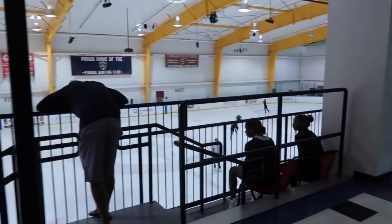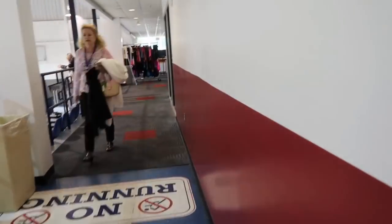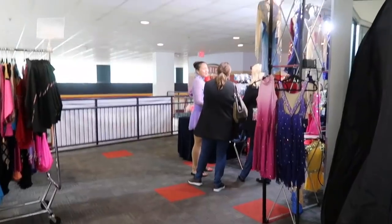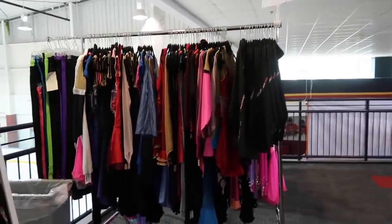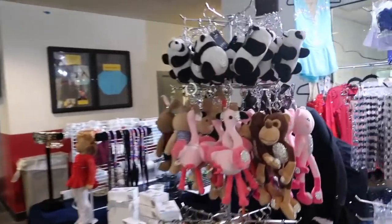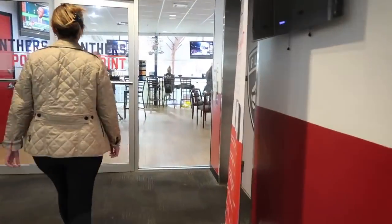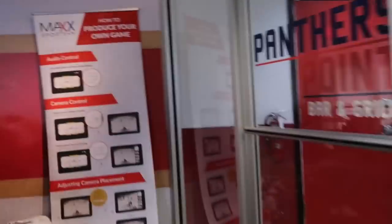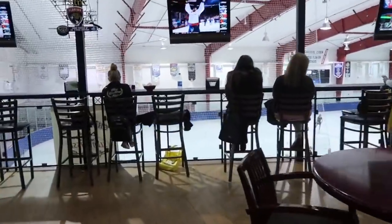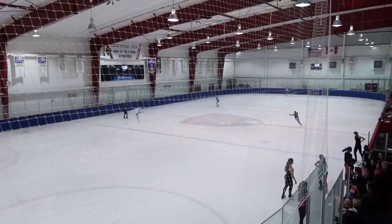Oh, really? And then if you keep walking, they have a gym. Now once you come out of the gym, if you keep on walking, they have some things that you can buy, some clothes, some dresses. The flamingo's so cute. Then if you keep on walking straight, through these doors, they have a little mini restaurant where you can watch the skaters. And as you can tell right now, they have practice ice.